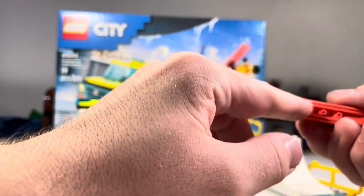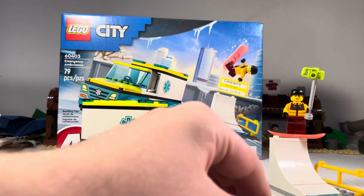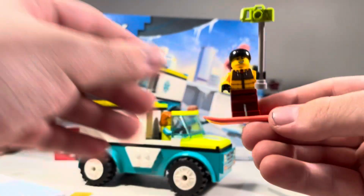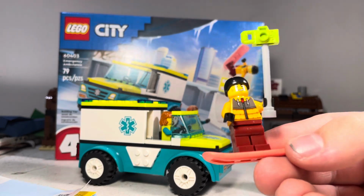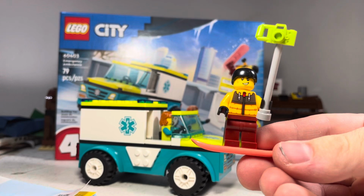Another benefit of the snowboard is that it can stick on the park here, and that's cool. To take a better look at the figure itself, it has a nice little metallic coat on top of the orange coat.